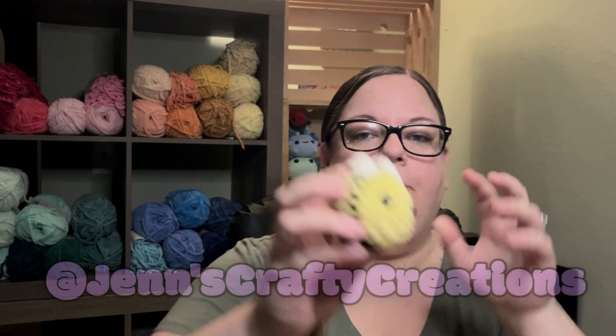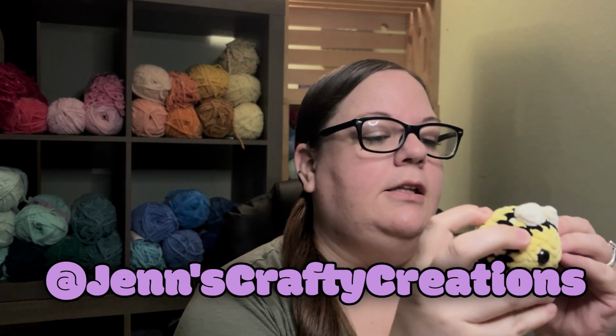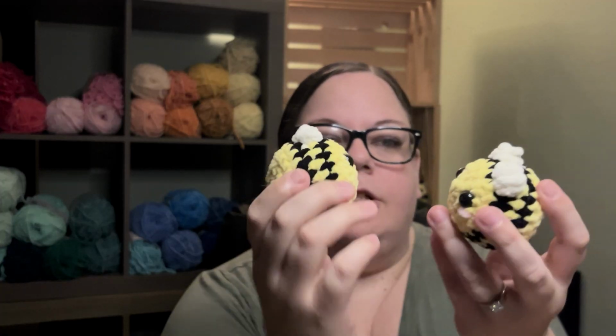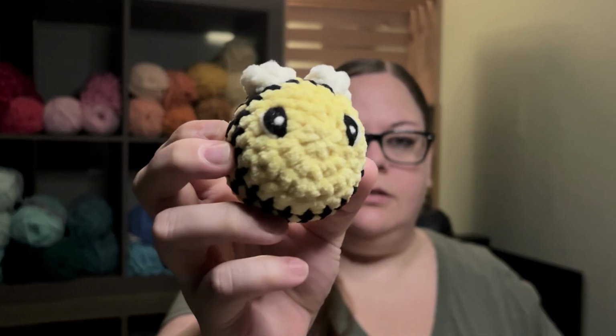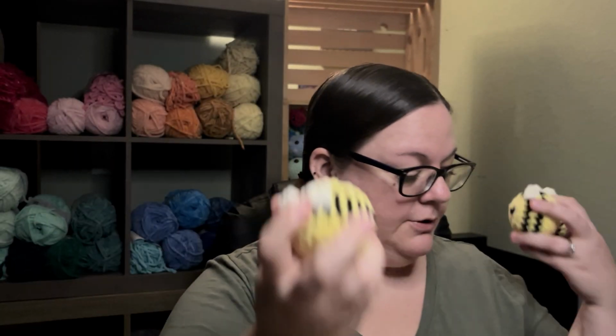These cute little bobble bees. I love these things. These go into my $4 to $15. I absolutely love these things. These are by Jen's Crafty Creations. I think she also has it with the cheeks. And then I also did some embroidered eyes, to give options for those little kids. I have like 10 of those.